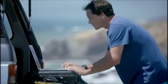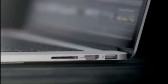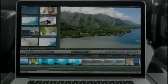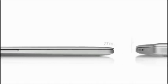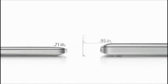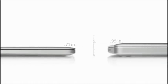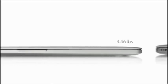Loading and working with your content is amazingly fast because we packed this machine with the latest I/O. It has 2 Thunderbolt ports, 2 USB 3 ports, and 1 HDMI port. With all of this performance, the new MacBook Pro gets up to 7 hours of battery life. And it's only 0.71 inches thin. That's 25% thinner than our previous generation MacBook Pro, and it weighs just under 4.5 pounds.